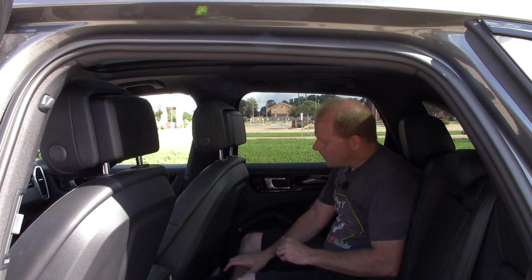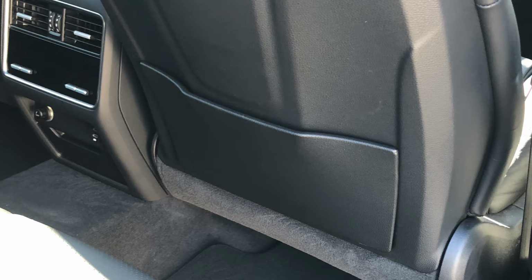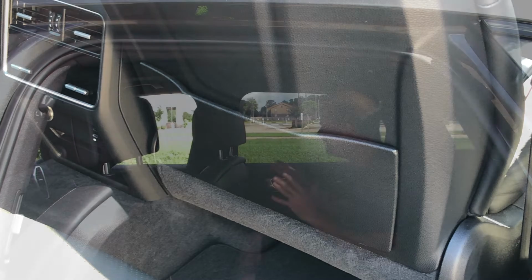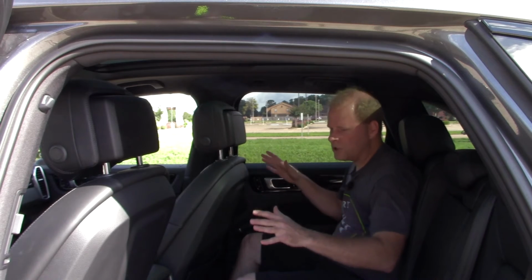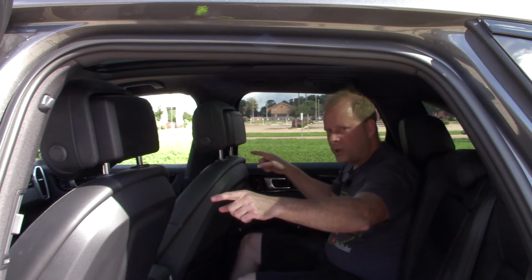And you've got, they're not really map pockets like you would see on a lot of vehicles, kind of that net material. I like that. Just everything feels good. Plenty of air conditioning vents. You actually have 4 back here, 2 on the rear of the console, 2 on the pillars right here.